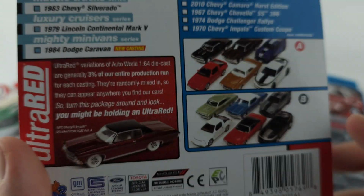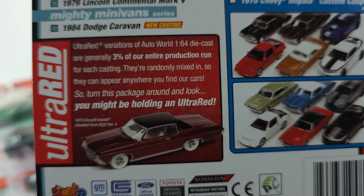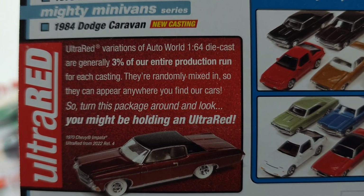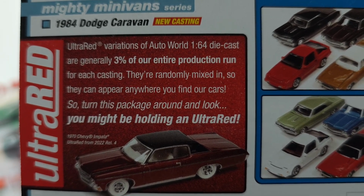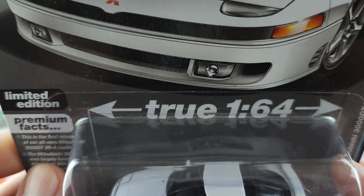Now, on the back of this, you'll see all the other ones you can get from this set. Also, Auto World does this thing called Ultra Red, which is like a chase variant of the car that is 3% of their entire production, that says, that are randomly mixed in, so you have a chance to find these cars. So how cool is that? You see on the top there, says True 1:64.